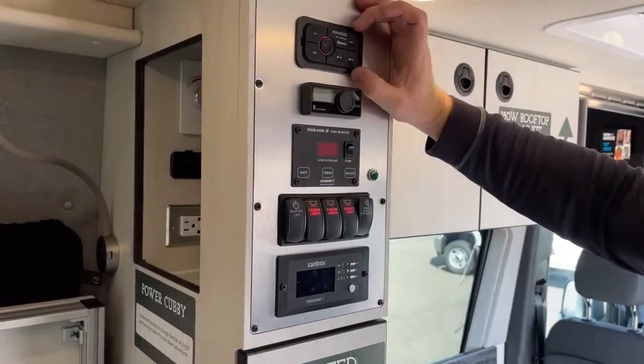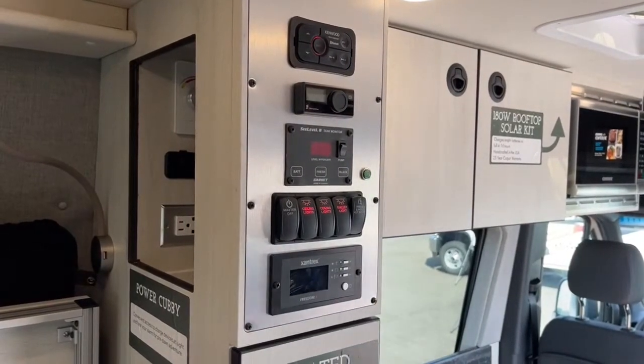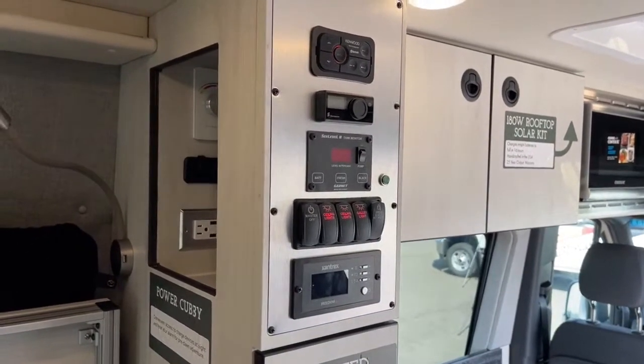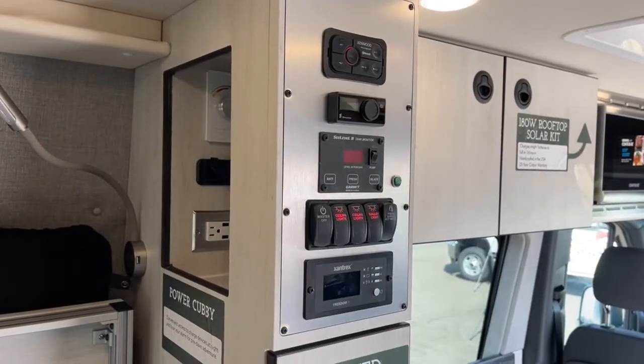So up at the top, we've got a Kenwood Bluetooth receiver. Those are going to be for a separate system than your house or than your chassis radio. There are actually 2 speakers in the rear doors, and this is going to connect directly to those. So if you're sitting outside having a good time, you can play some music and have it outdoors.